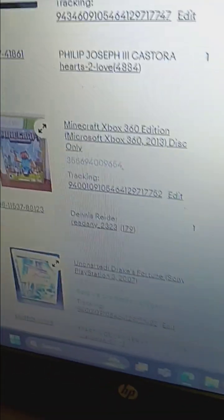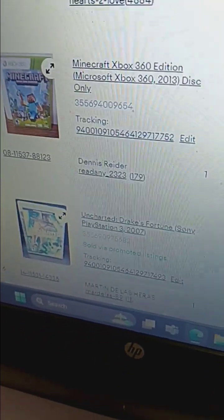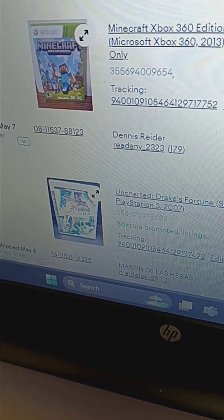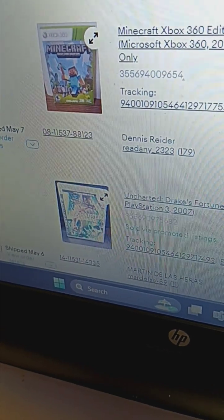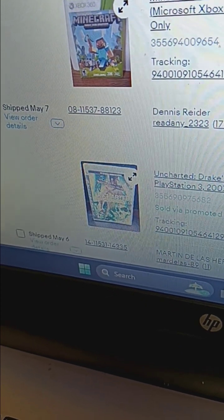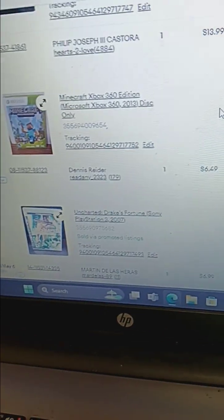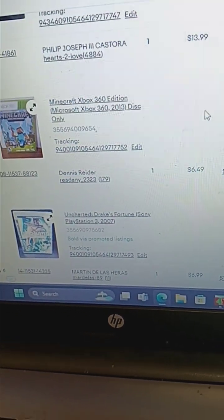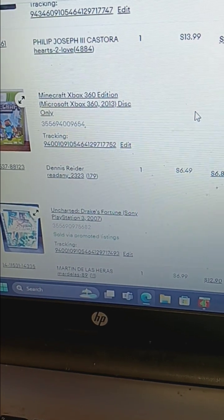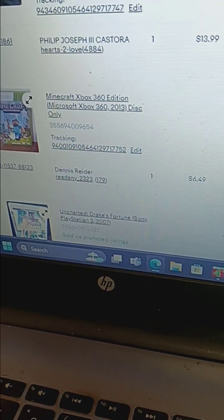This is a Minecraft Xbox 360 disc one. I put it in the Xbox and it does work. I tried to install the hard drive, but it would not let me. It probably comes with the base arcade version and the regular version. I don't know if it runs off the disc or automatically installs, but it worked, so that's a good sign. $13.99 free shipping, acceptable condition. The case is cracked, and it comes with no manual, just the disc only.